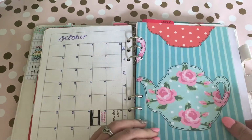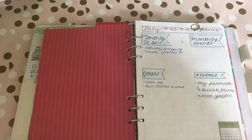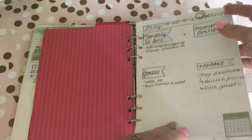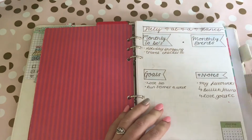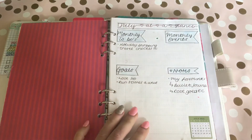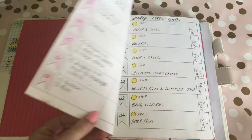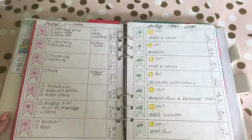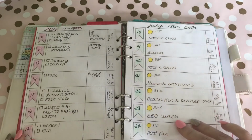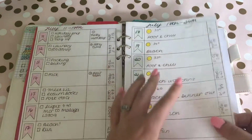Then the week, so for this particular notebook that I started, I actually started it while I was out in Spain. I got the bug to want to try and start bullet journaling again. So this is why it starts in July. So I've just got a July at a glance, bit of a page there, and then it just goes into some weekly spreads, which are very basic, because these are all holiday related. So obviously I had no events, nothing as such for the holiday.